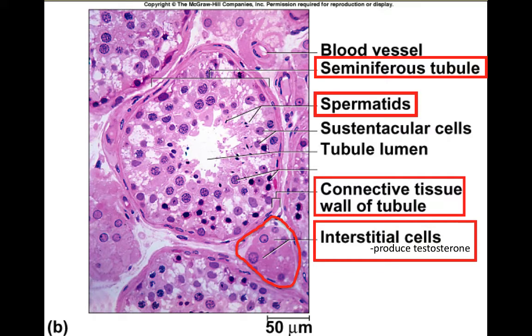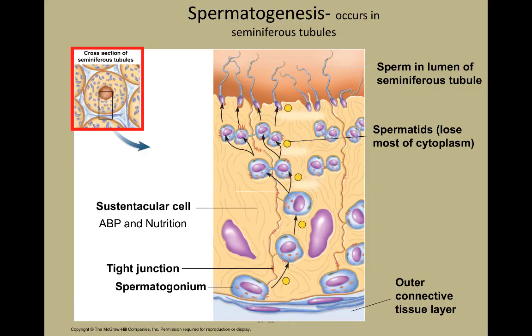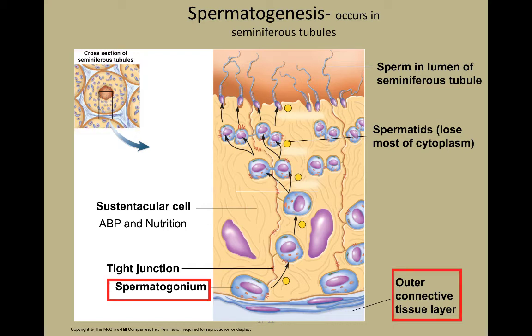The spermatids develop inside of the seminiferous tubules and receive nutrition for their development from the sustentacular cells. As the spermatids grow, they start their development superficially and move deeper towards the lumen of the seminiferous tubule. To show you a more detailed perspective, we can see here again that we have a cross-section of a seminiferous tubule. For reference, here's that superficial connective tissue layer.